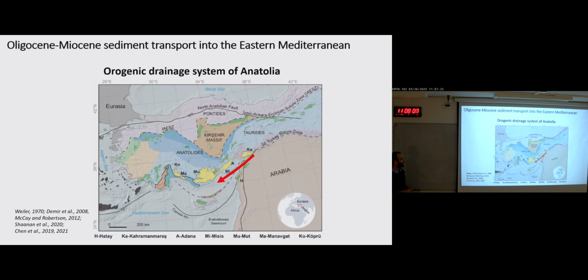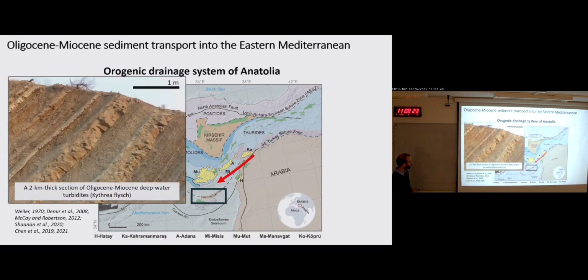The orogenic belt at the northern parts of the Eastern Mediterranean was drained westwards, also delivering a vast amount of siliciclastic sediments into the deep sea. These sediments were deposited in a series of basins along the southern Anatolian margin. An outstanding example for the large sediment influx into the northern parts of the Eastern Mediterranean comes from Cyprus, where a 2 kilometers thick section of Oligocene and Miocene deep water turbidites is exposed. These sediments may have reached also farther south into the Levant Basin.